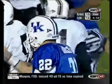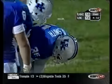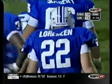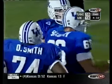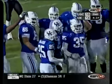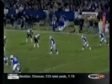Derek Smith was Lorenzen's record-setting high school teammate at Fort Thomas Highlands in Kentucky and is the leading target this year, and may be hurt after losing the fumble. Well, he's coming off of a concussion last year. The headaches, or last week, I should say. He's just feeling good, doesn't have the headache anymore.